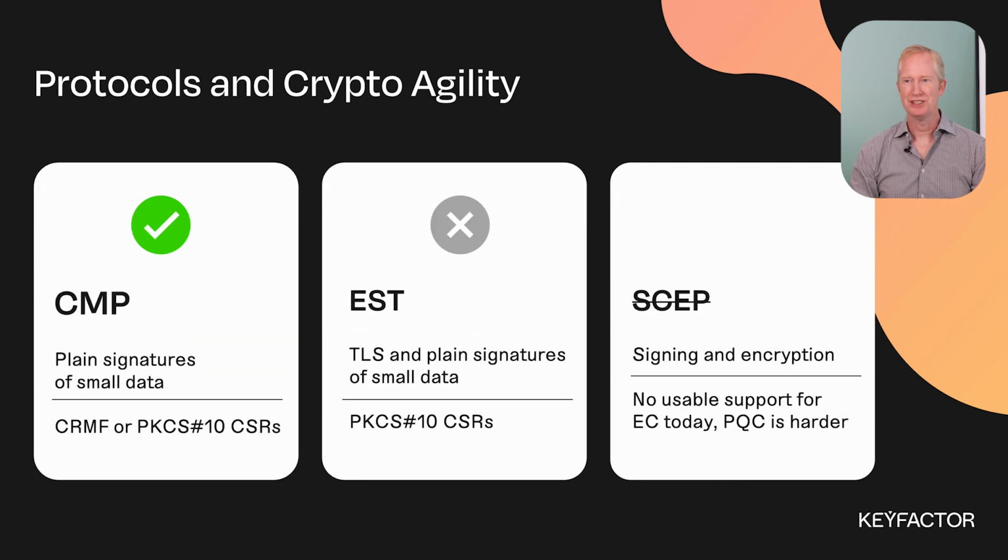So we put a green checkbox on the CMP, or Certificate Management Protocol, which handles plain signatures and small data. And the interesting thing, which we'll talk more about later, is that it has the capability of using the CRMF certificate request format, which actually can handle key encapsulation mechanisms. It can also do PKCS 10 CSR, so it's very flexible and agile.